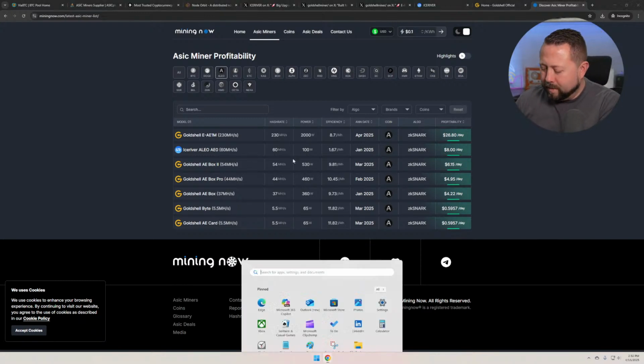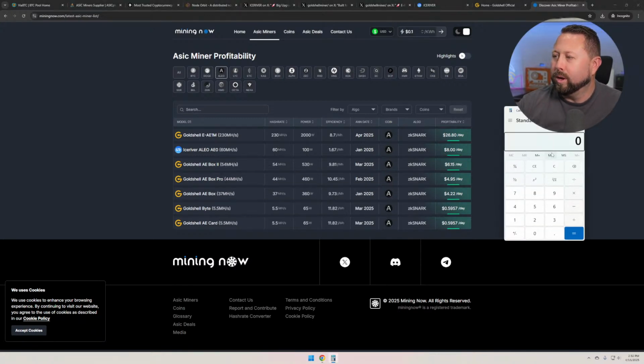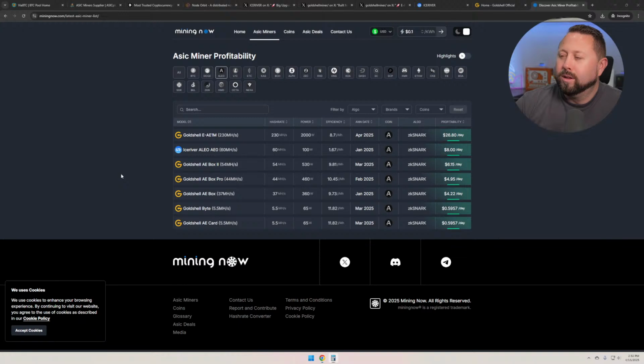So if you were to do some math real quick, 230 divided by 60, let's round that to 4. So 4 AE0s, and 4 AE0s is going to use 400 watts. Literally you can buy 4 AE0s to get the exact same hash rate as the new Goldshell unit, and you're only running at 400 watts versus 2000 watts, which is pretty crazy.